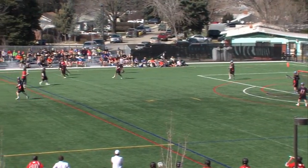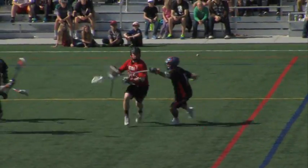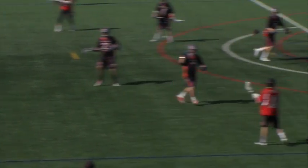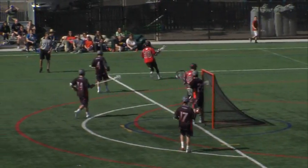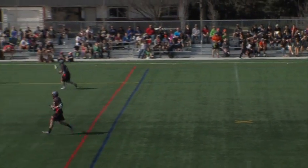And we're going to continue to see possession by Utah. And that is something they need to do. They need to just keep Boise State from possessing the ball, because they cannot let Boise State just run their game. And here we go as they swing it around behind the net. He's going to push it to the far side. He's going to look. He's going to pass to the back in the middle of the field.